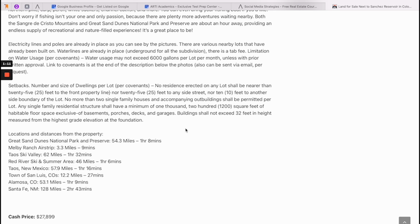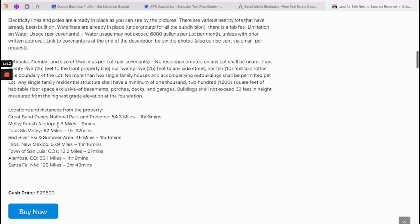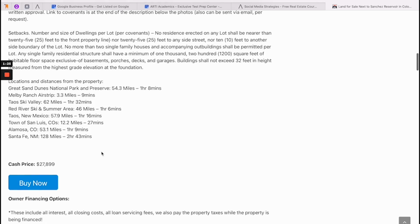So come and read the listing, learn about the property. We give you, as we've mentioned in the video, some distances to things to do: Great Sand Dunes, Melby Ranch Airstrip, skiing, and then also some towns that are nearby. So if you're interested in buying this property, it's $27,899. You click on the buy now if you'd like to do cash.